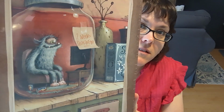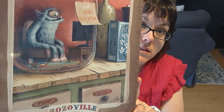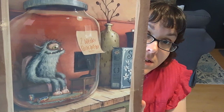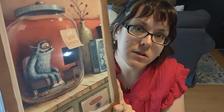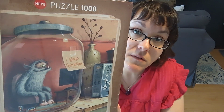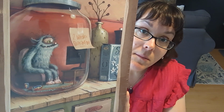And it is just this creature who has one eye, first of all, and he looks like he's sitting on the kitchen counter. He's in a jar. He's watching TV and he's got little bunny slippers on, and the sticker on it says 2 weeks quarantine. And I just thought that was so funny and sweet. They have a bunch of different ones, but this was the one that I liked the best. So I'm gonna do that.